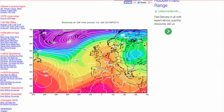Goodness me, a real conundrum on the way today. Firstly, deciding how cool it's going to get next week, and then what happens beyond. We're getting so many conflicting signals from the models at the moment. So please do forgive me for rambling on through this forecast, but I just want to show you what we're looking at the moment.